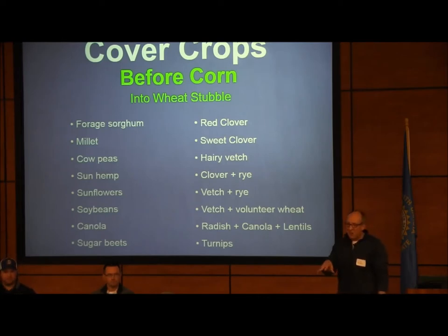The other good thing about the turnips is that when it gets down to around zero, they freeze like little rocks, so it really slows the coyote and deer hunters from running across your field at 60 miles an hour. It does look pretty slow.